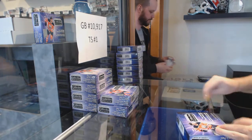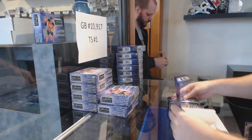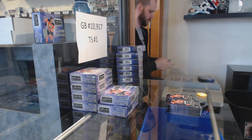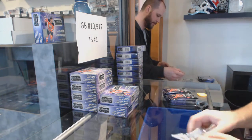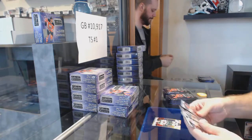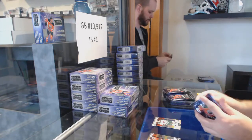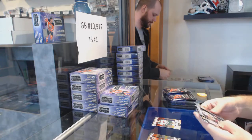All right. Yeah, the sunlight on some of these cards, they shine a lot, but we'll get them going. Don't worry. All right, we'll speed this up a little bit because now you've seen most of the cards. We got a rainbow for the Wild of Ryan Suter. The packs are not the easiest to open. No, they're not. So it's kind of annoying.